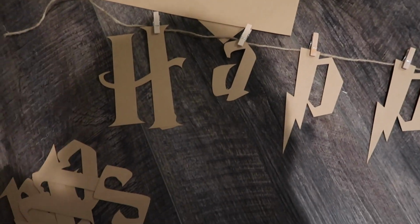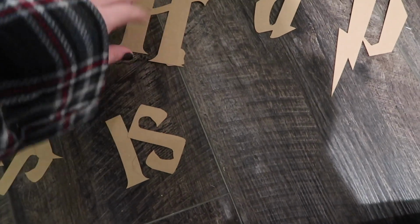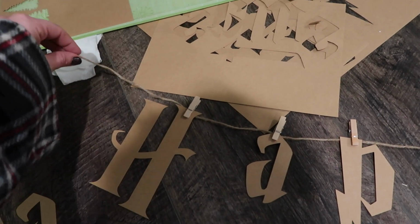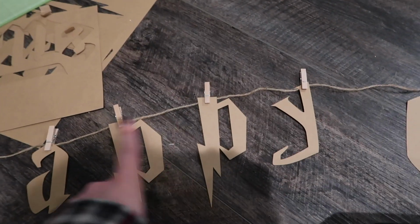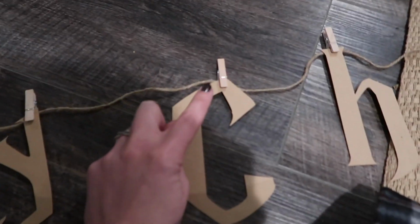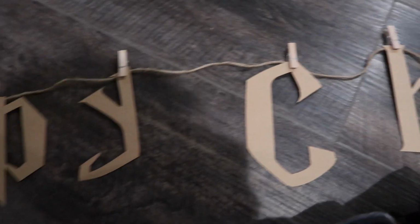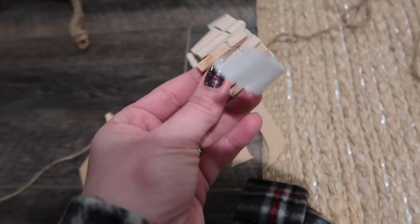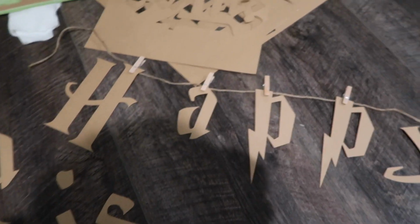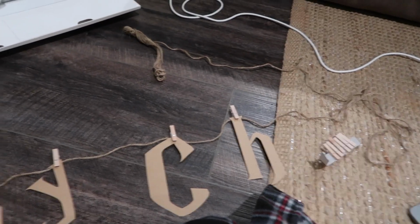Okay, so I got all the letters cut out. My only issue is going to be the I, because obviously the dot on the I is suspended. Right now I have them on a piece of twine or jute with clothespins, and I'll be completely honest with you guys, I don't love the tan brown on tan brown on tan brown. I legitimately thought, what if I paint my clothespins? But that's gonna drive me nuts because there's so many nooks and crannies that I'd have to paint for them to be fully black, and I don't want to wait for that to be done. So what do I do?